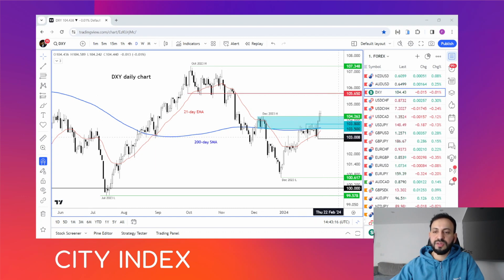In terms of support levels to watch, 104.26 was the December high. This is going to be the first line of defense for the bulls. Below that, 103.80 was resistance previously, and we have the 200-day moving average coming in at just above 103.50. So these levels are the key support levels to watch moving forward. And in terms of resistance, 105.65 is the level to watch, which was previously support and the base of the breakdown back in the middle of November.